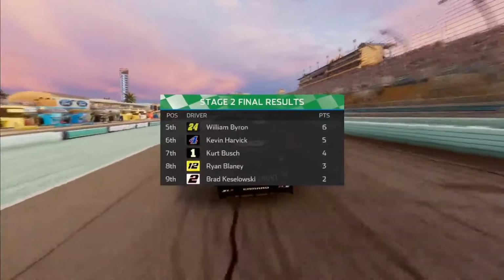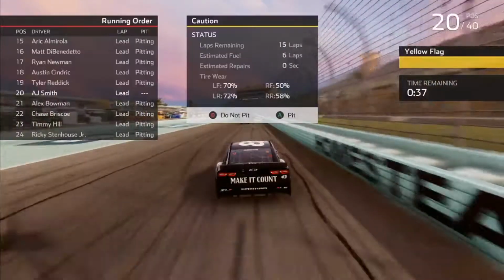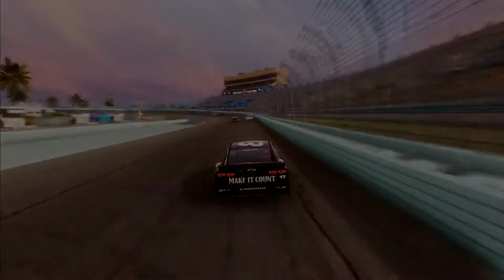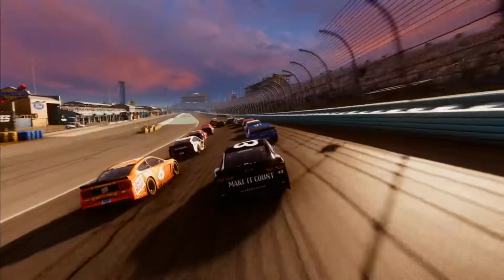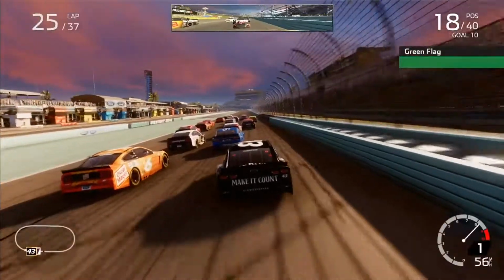Last year, Brad Keselowski swept the stages and won the race, so it looks like Denny Hamlin is on track to do so again. But as you can see, Joey Logano in second, and Kyle Busch still in the top 5, as well as Kyle Larson. So Kyle Larson is notoriously good at Homestead-Miami Speedway, of course, running that wall. So it makes sense to see him doing well here today.